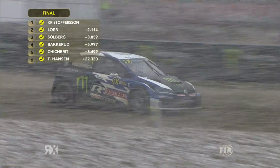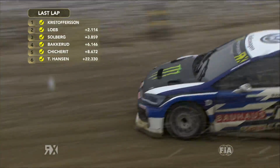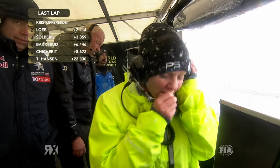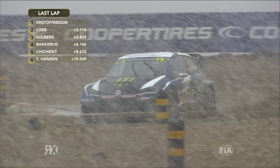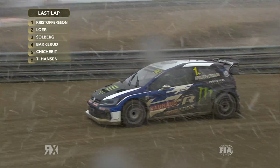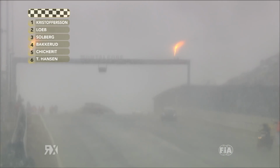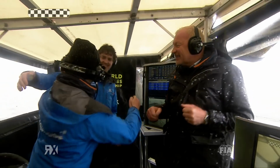We know he's a weapon in the wet. He's fought back all weekend long. The whole team have. They're going to end up with a double podium here, and it's Kristoffersson, who went up to 10 wins last time. He's won 8 out of the last 10 events, and you can now make that 9 out of the last 11. Johan Kristoffersson takes round 2 of the FIA World Rallycross Championship from Montalegre in Portugal.